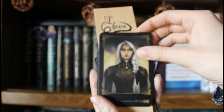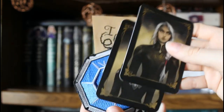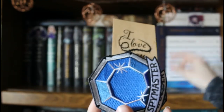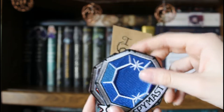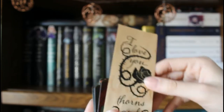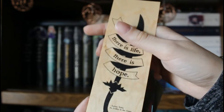Dorian. And this is from Lit Joy Crate, I think. I don't know what box that came from, but same. This is from the Acotar box, I think. I don't know. I love you, Thorns and All. It's a burnt wooden bookmark.